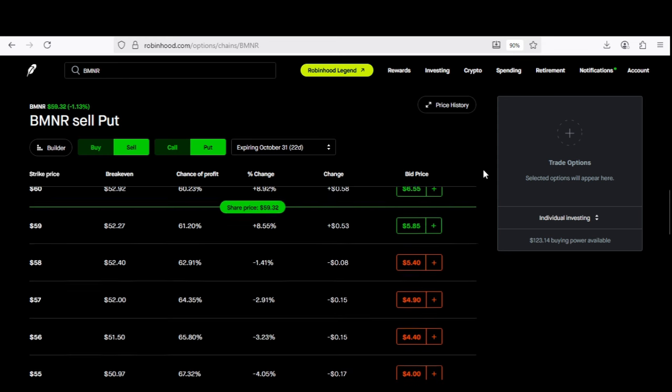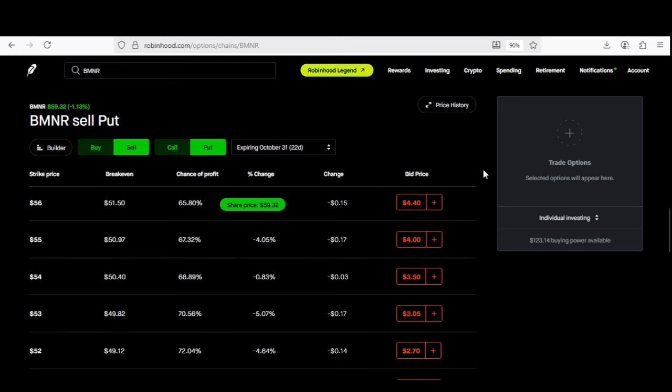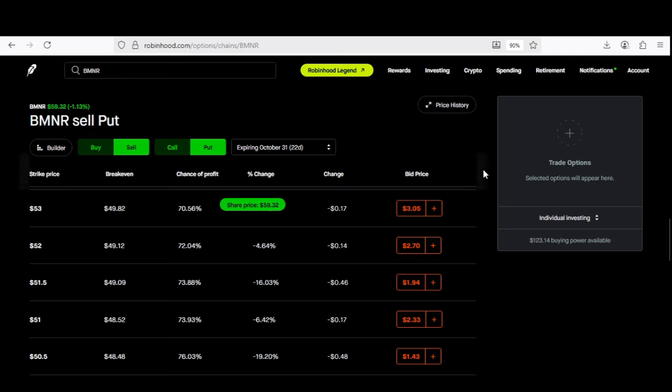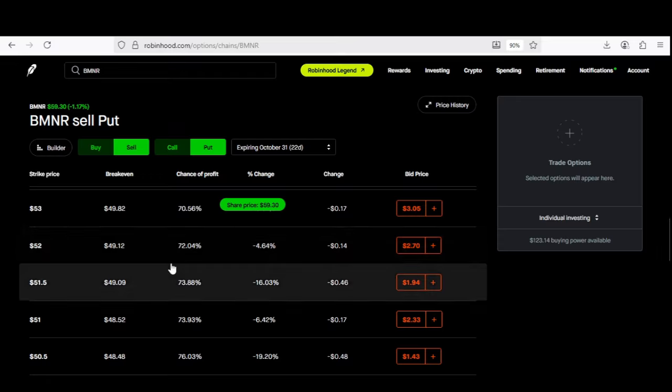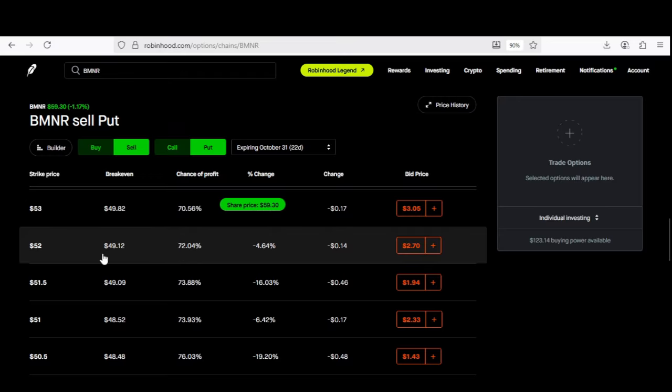I'm going to choose my strike price. The strike price I will be going with is the $52 strike price. The reason I'm going with the $52 strike price is that I know my level of support is going to be around the 50-ish. So I could take a bit more risk and look for a chance of profit of around 72%. So 52 is going to be perfect for me.